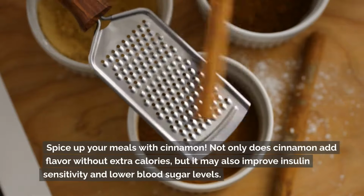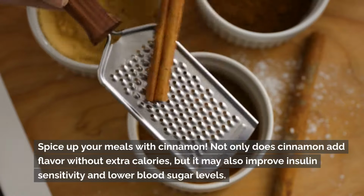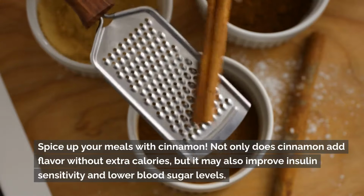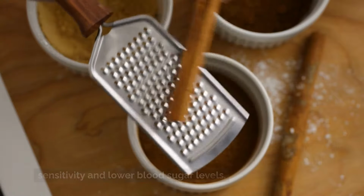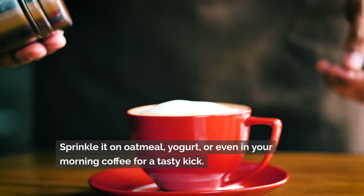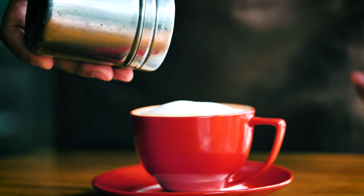Cinnamon. Spice up your meals with cinnamon. Not only does cinnamon add flavor without extra calories, but it may also improve insulin sensitivity and lower blood sugar levels. Sprinkle it on oatmeal, yogurt, or even in your morning coffee for a tasty kick.